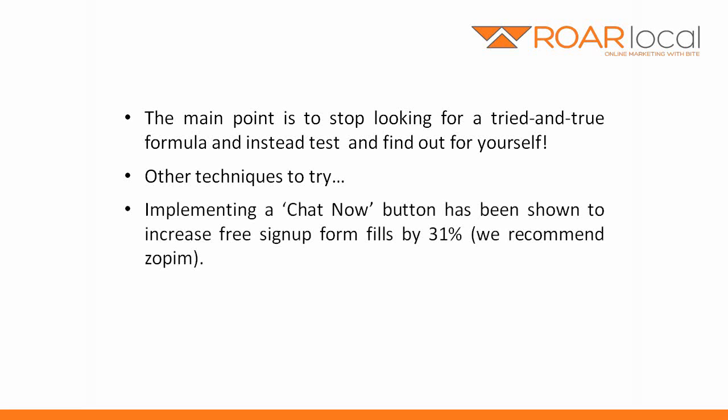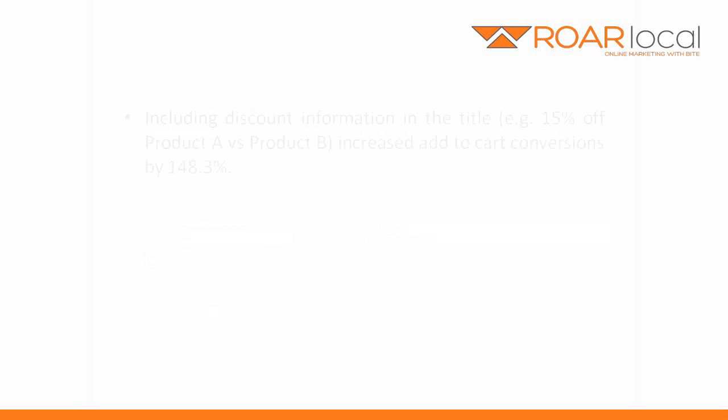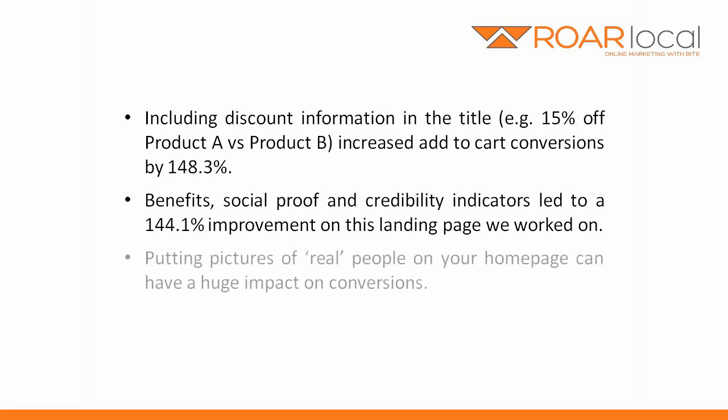Implementing a Chat Now button has been shown to increase free sign-up form fills by 31%. We recommend Zopim. We recently boosted our conversion rate 2.7% by having a security seal on our site. Including discount information in the title, e.g. 15% off product A versus product B, increased add to cart conversions by 148.3%. Benefits, social proof and credibility indicators led to 144.1% improvement on this landing page we worked on. You can see it right here.